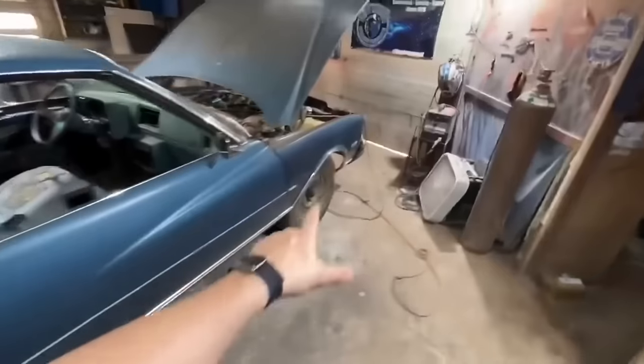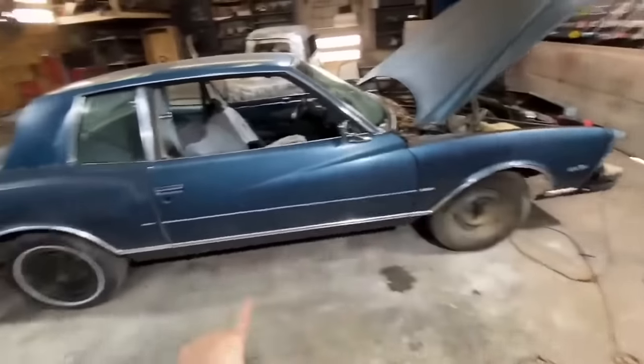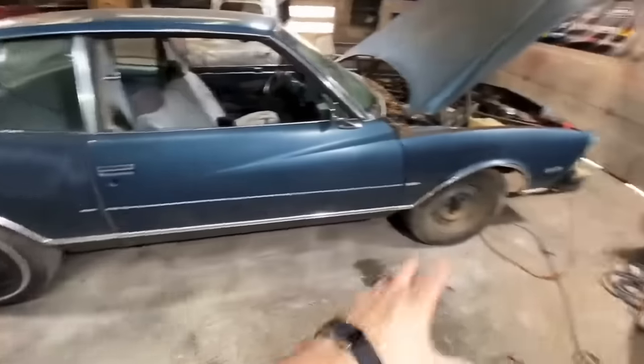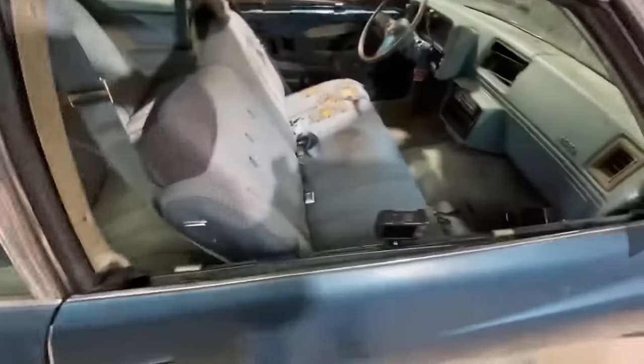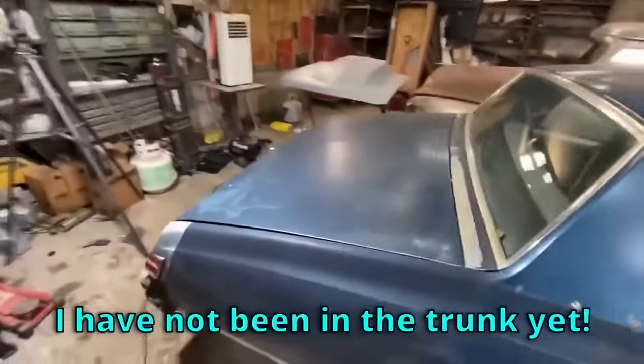No big deal. All this chrome needs to come off. The Monte Carlo in Training Day doesn't have the side chrome. It does have the chrome on the roof and stuff, which is okay. Yeah, we gotta take all this off. Missing a lock. This door handle is not hooked up. I found out interior is not great. Got a lot of stuff missing in here. Obviously, the front seat doesn't look good. Cracked dash, broken windshield.